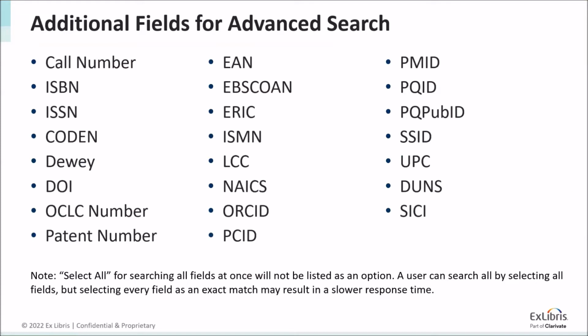Something else to note is that with all of these fields now added to that part of the form, we have removed the select all option for that field. So in the past, you could just click and have it automatically select all of these various fields and have them search them automatically. You can still do that. You just need to go through and check each one of them individually.